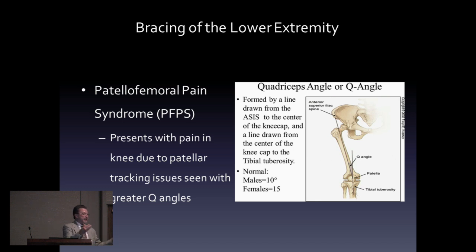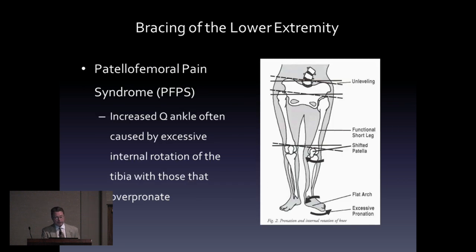You're seeing people with knee pain every single day in your practice. You don't necessarily have to know the exact etiology of it, but you can certainly tell that a foot's overpronated or that that young adolescent has an excessive amount of valgum. So if you think about the Q angle, you can see right here, for males it's usually 10 degrees, for females it's 15 degrees, because most females have either genu valgum or tibial valgum, and most males have tibial varum or genu varum. So I treat a greater number of females for this condition than I do males, but it's not exclusively that way.